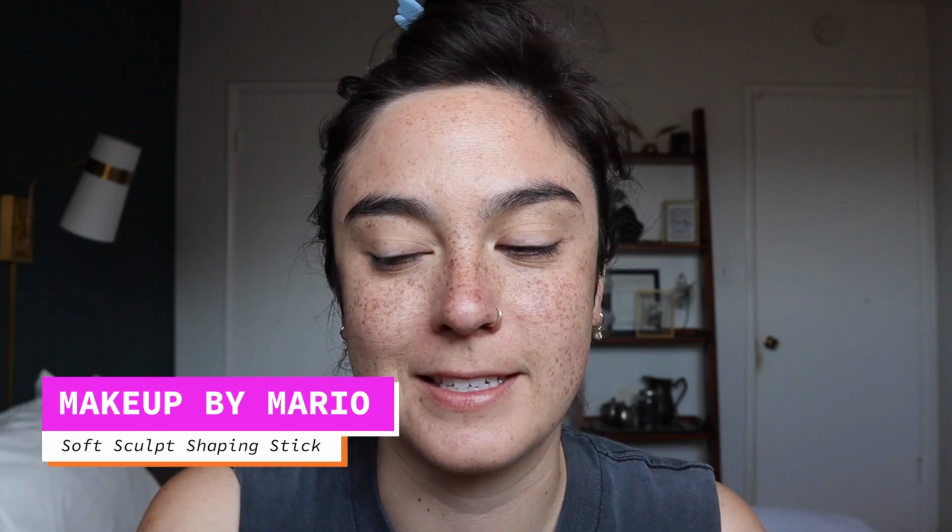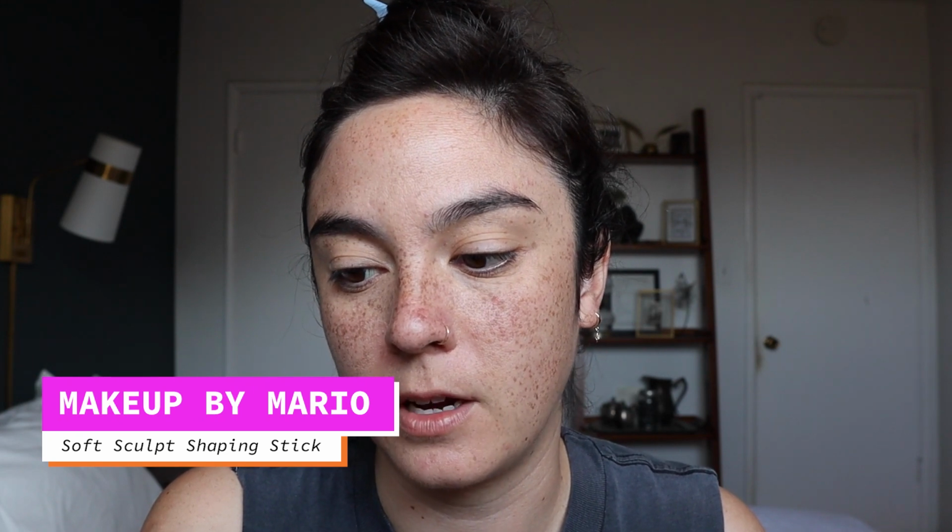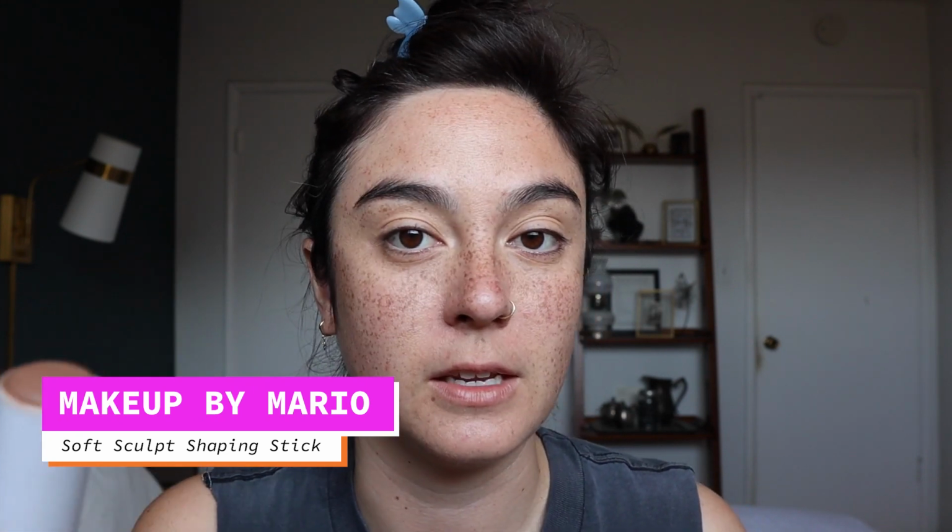I know I said that I wasn't going to talk about products, but this is the Makeup by Mario Soft Sculpt Shaping Stick in Light Medium. I've been using this every single time that I do my makeup. It is so easy to blend out. If you are someone that's new to contouring, this is a fantastic product because it really does buff away as long as you don't put on a ton of product. And you will see just how easy it is to buff out. So that's all I'm gonna put.